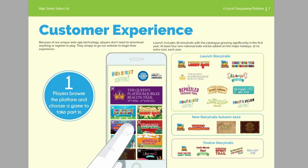So let's have a little bit of a look at the interface and see exactly what your visitors will be using. The platform is based on web app technology, as I said before, which means that you don't have to download anything. You don't have to go to the App Store and find the specific app to download. You just scan a QR code and you'll be straight in. This also means that it works across Apple and Android and any other device without any kind of issues.